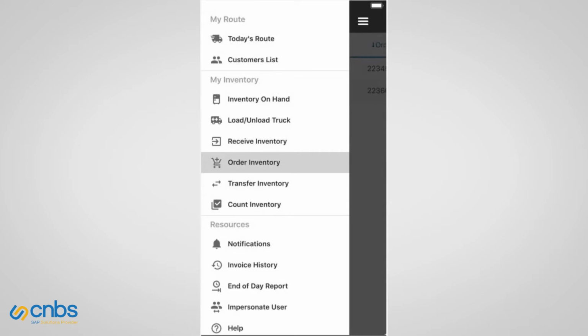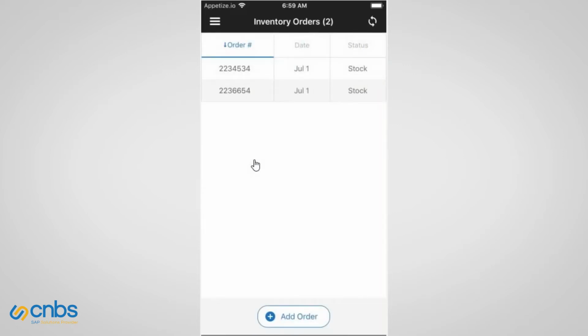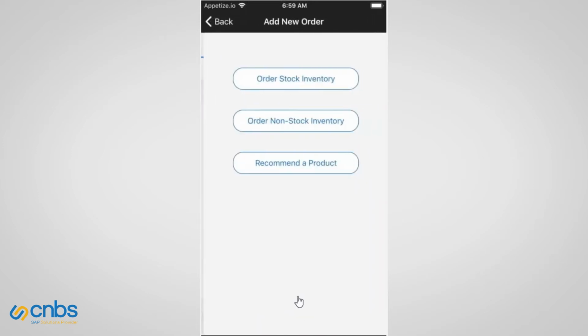Most of these are very standard, but one of these that's very interesting is this order inventory. And so let's take a look at that. So we go in and we take a look at this, and we see, okay, that they've got a couple of orders that they need in stock, but they want to go ahead and add some more. So let's just say that we're going to order stock inventory. They can also do things like order non-stock inventory or recommend a product, but let's start with order stock inventory.